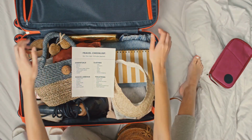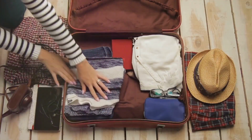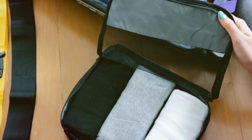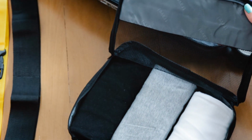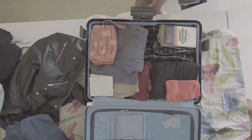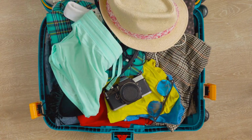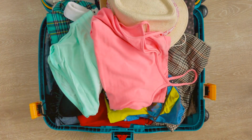So there you have it, my top tips for packing like a pro. By being intentional about what we pack, using strategies like the rolling method and packing cubes, and taking advantage of packing apps, we can eliminate the stress and anxiety that often comes with travel. Remember, it's all about being prepared, not perfect.